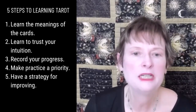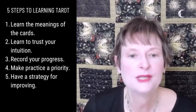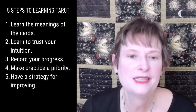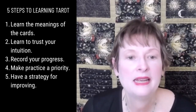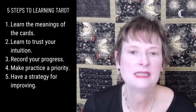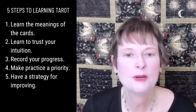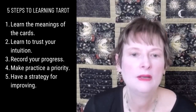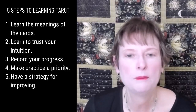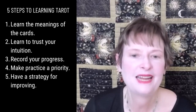In step 4, we talked about making practice a priority. You can do this by reading for yourself, reading for others in exchange for feedback, and looking at tarot questions and cards that have been posted on social media. Step number 5 is the final step, and that is to have a strategy for improving. I talked about my current project where I'm journaling about 3 cards for a month. We also talked about becoming aware of your biases, improving your intuition, and continuing to educate yourself.